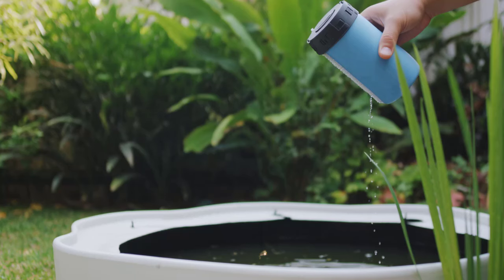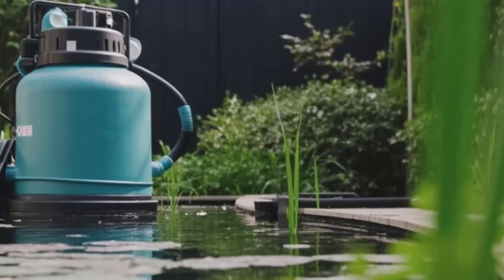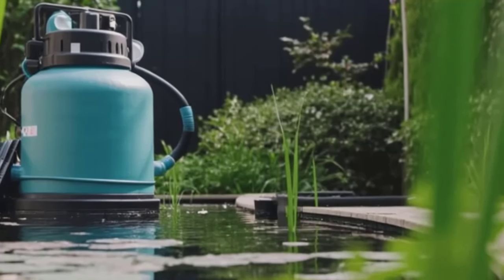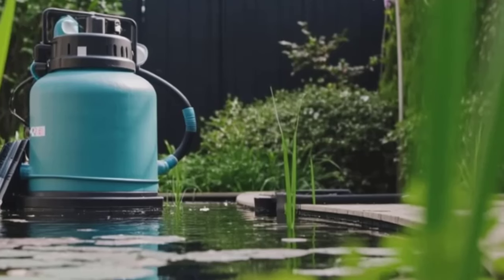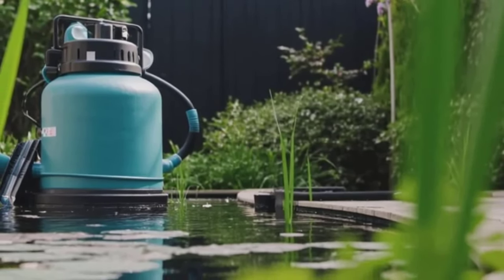3. Check and maintain the filtration system. Steps to check the filtration system. Clean the filter cotton once a week to remove dirt. Check the pump, make sure it is not clogged or weak. If the water is cloudy, check the biological filtration system. Does it have enough microorganisms?